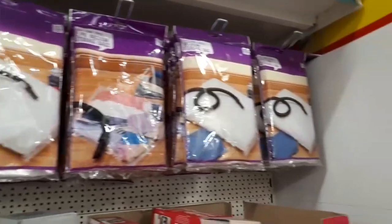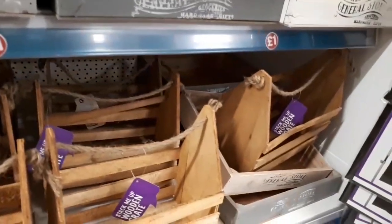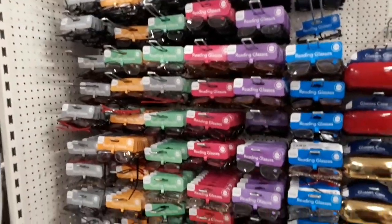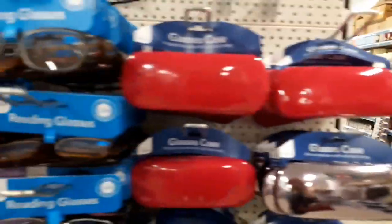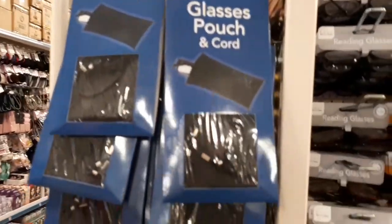And then up there are those vacuum storage things, you know, you put your stuff in and then get your vacuum on. There, Cooper's, that's my maiden name, that's why I picked that up. I'm not actually sure what it is. I think it's just a tray, you put bits and bobs in, glasses. I have actually bought a few pairs of these. They're only a pound. Down there you've got your cases, and even if you just buy a case for a pound, it's a quid. I've bought a couple of pairs of glasses from here, but I think I need to buy some more because my eyes have gone worse now. And then you've got some pouches there.